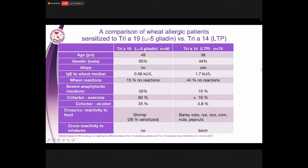Patients were sensitized to omega-5 gliadin. 85% of those patients had a history of severe systemic reactions, versus patients who were sensitized to a lipid transfer protein, Tri-A14, where 44% had no reported reactions to ingestions of wheat. The patients sensitized to Tri-A14 were also co-sensitized to other grains, barley, oats, rice, corn, versus patients who were omega-5 sensitized, who were co-sensitized to shrimp as the most common co-sensitivity.